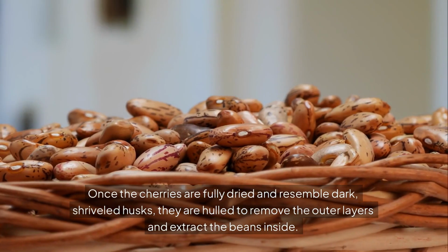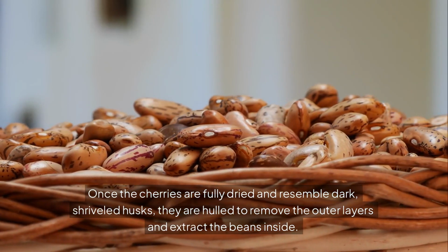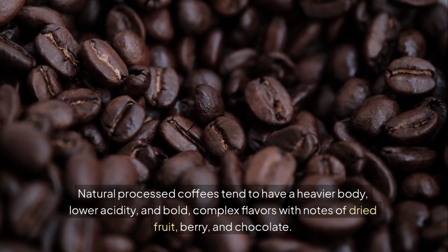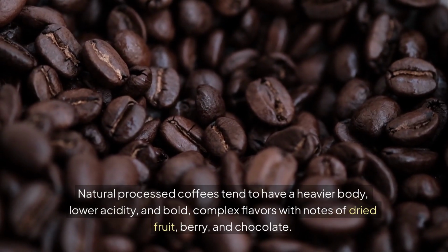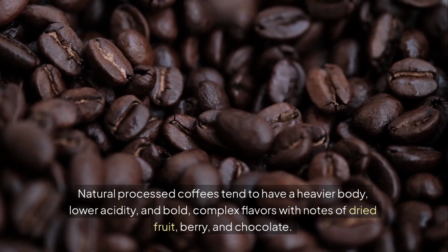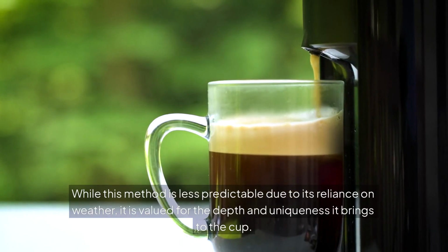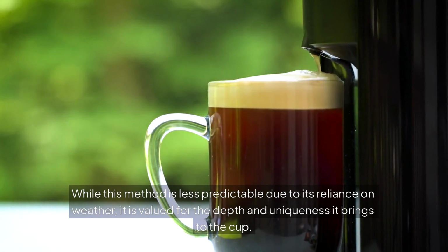Once the cherries are fully dried and resemble dark, shriveled husks, they are hulled to remove the outer layers and extract the beans inside. Natural processed coffees tend to have a heavier body, lower acidity, and bold, complex flavors with notes of dried fruit, berry, and chocolate. While this method is less predictable due to its reliance on weather, it is valued for the depth and uniqueness it brings to the cup.